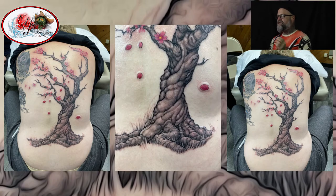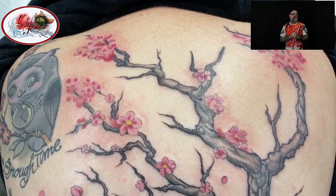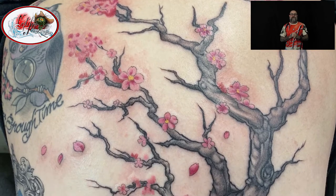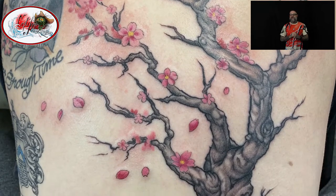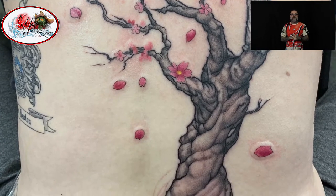She wanted something to help fill in and tie in her back a bit. She's got a little owl there and stuff like that. And so I just freehanded this tree on with some markers.